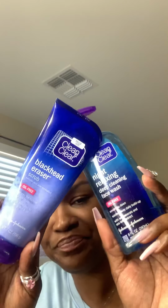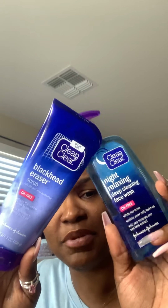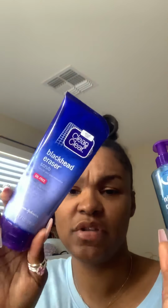First things first, when I took a shower, I did go ahead and use my Clean and Clear. I use a night relaxing deep cleanser face wash. And then I use the blackhead eraser exfoliant. I do use the blackhead exfoliant about 3 times a week. I don't use too much of it because it takes the dead skin off of your face, and if you exfoliate too much, it makes your face red, raw, and irritated. So that's what I use to wash my face and get the blackheads and exfoliate my face 3 times a week. The face wash I use every day, every night.